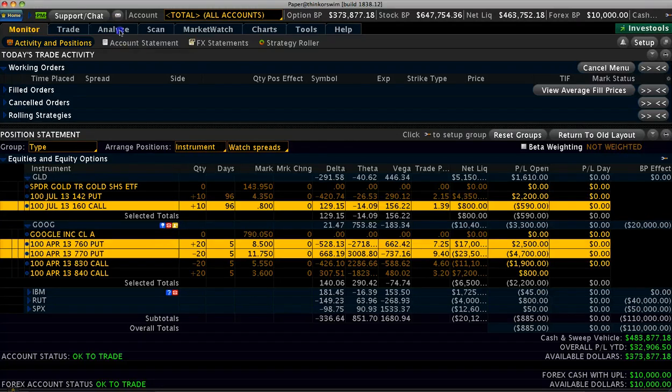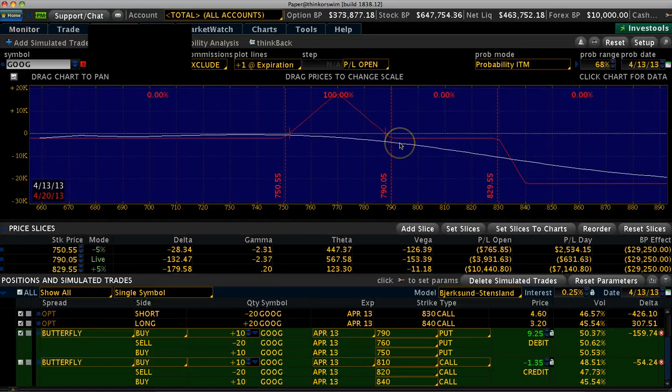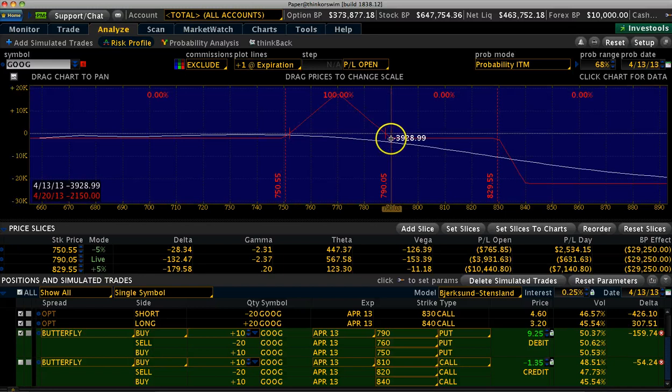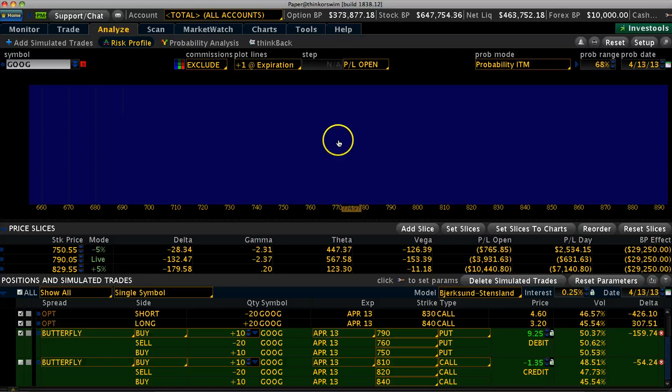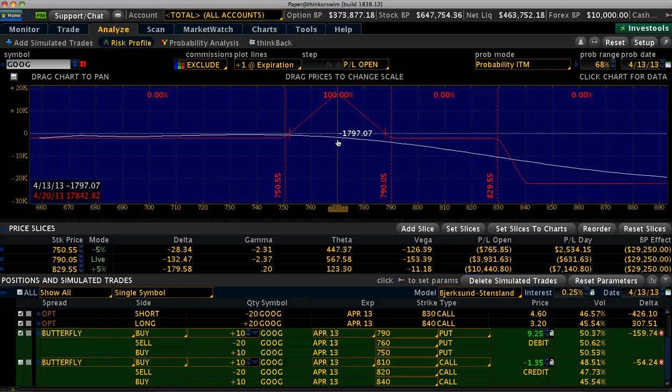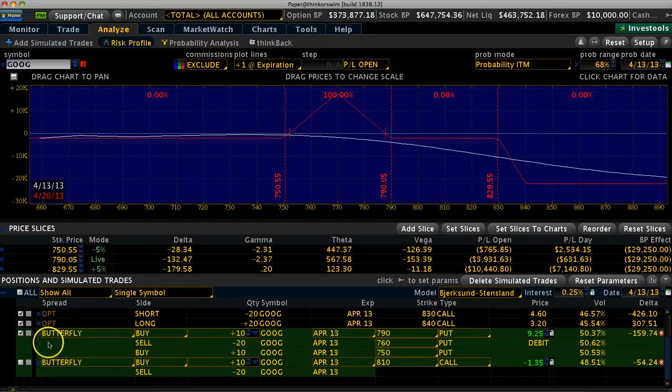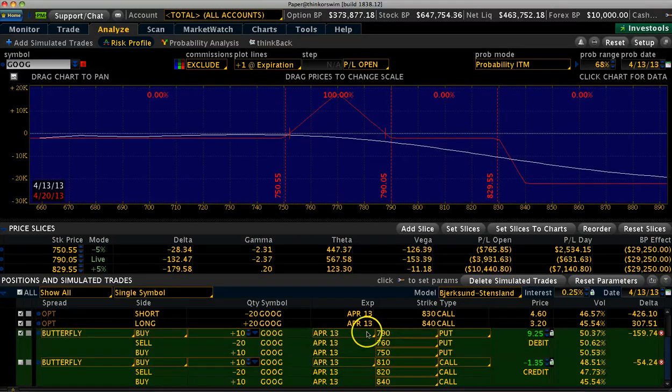And what I've done is I've looked at a couple of adjustments. So the first order of the day, I think, depending on how, of course, Google moves on Monday and Tuesday, because the earnings is later in the week, but let's say 790, which means our 770 is going to be threatened more so than the call side. So if that were the case, then just look at this butterfly adjustment right here.